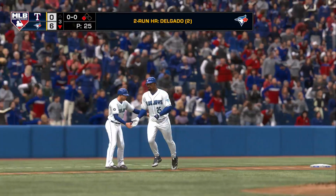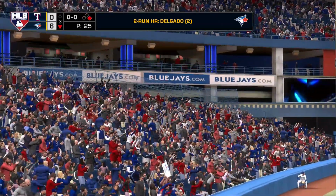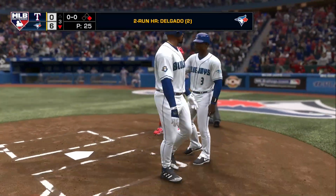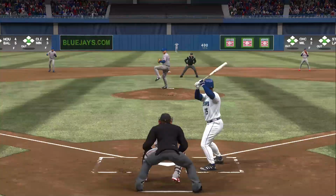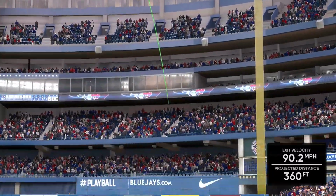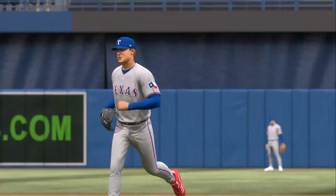A two-run blast to straightaway right field. His second home run of the game. As they pile on, it's now 6-0. Wow, nothing more demoralizing than giving up 3 home runs in the first 3 innings of a game. There's having a guy's number, and then there's absolutely owning him. This could be the latter.